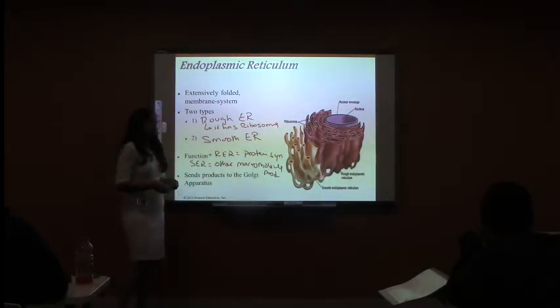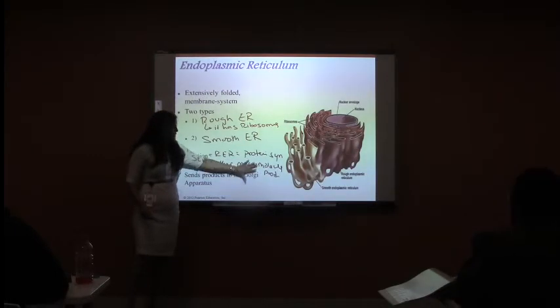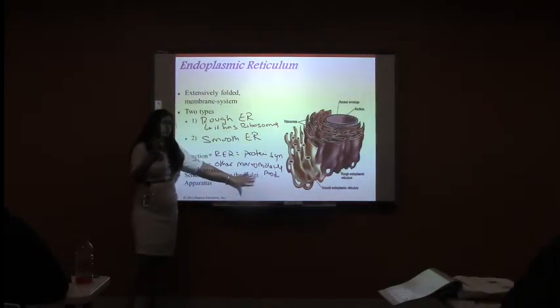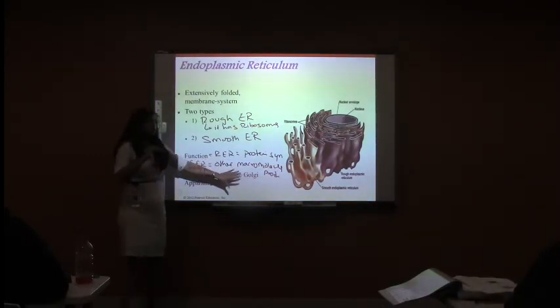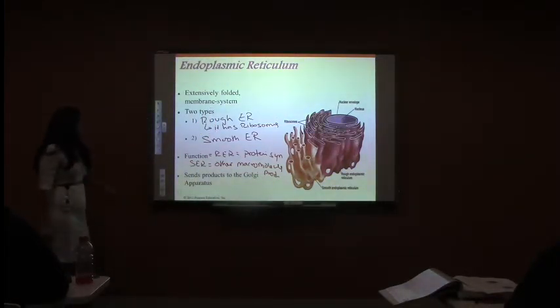Other macromolecules produced. Okay? I don't know why the whiteboard, as it's getting closer down here, it's losing its, I can't seem to navigate. Up here I'm able to navigate fine.